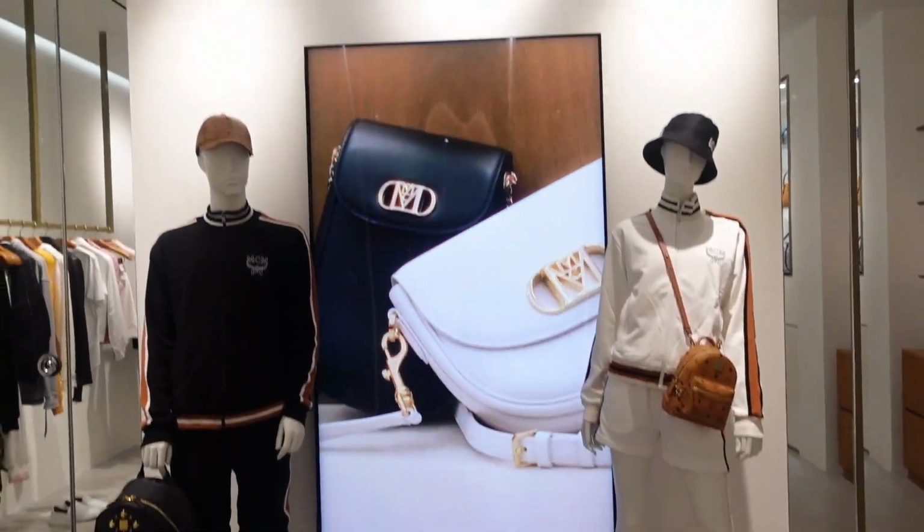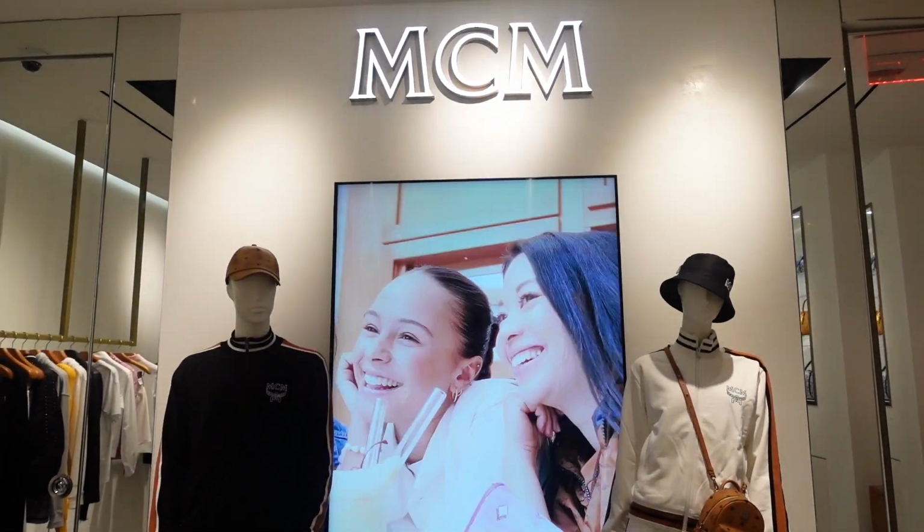Let me tell y'all the story behind this bag. So when I was walking out of Lenox Mall, I saw that there was an MCM standalone store. So I walked in and I specifically knew exactly what I wanted from MCM. I didn't want anything else except for this bag. So I just went in on a whim. I was talking to the lady that works at MCM and I was like, hey, do y'all have the Rockstar Vanity case in the cognac color in stock?